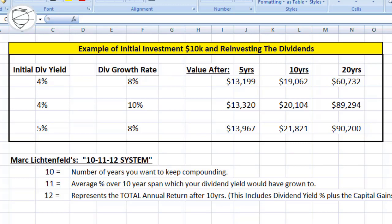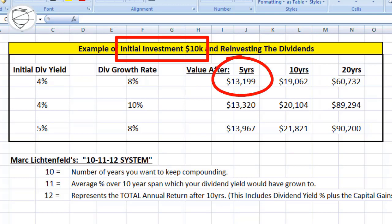So this chart is only taking into account reinvesting your dividends. If you say your initial starting yield is 4%, and you have a dividend growth, meaning year after year, it continues to grow that dividend by at least 8%, then as you can see, we started out with 10,000. So after 5 years, your new total is going to be about 13,199. So it's not a big increase.